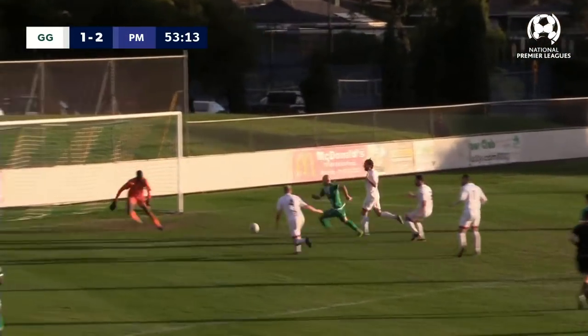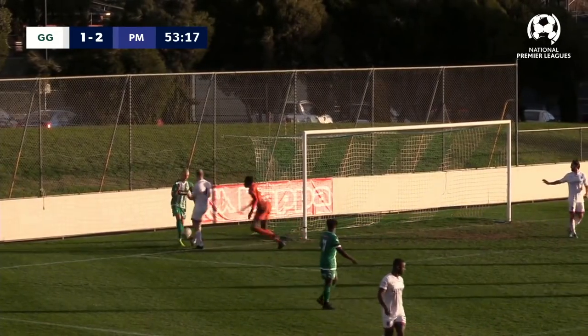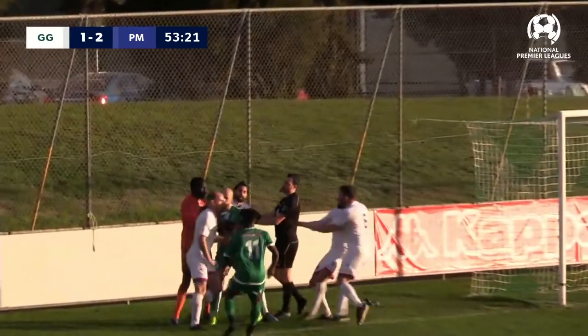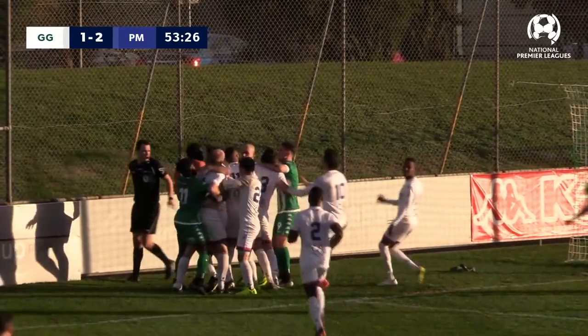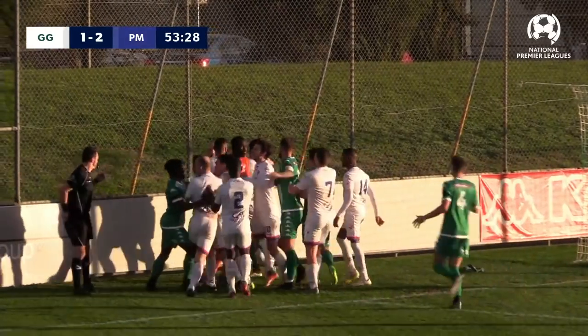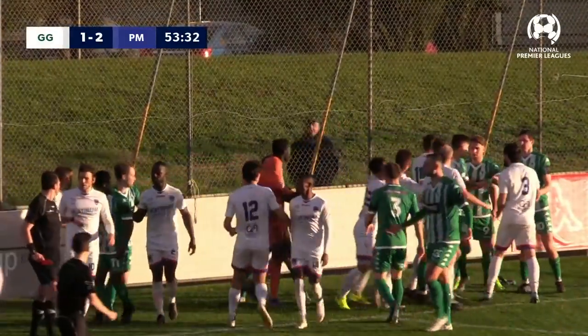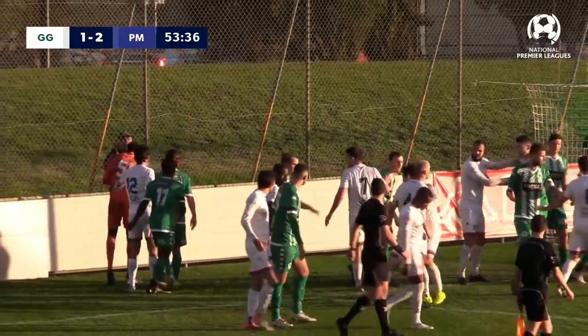It's Kamara to Lampard. And Breeze chests it down, and then kicks out at Majak. A bit of pushing between Breeze and Michael Eager, and everyone seems to run over here. It's not good scenes. It's not what we want in football.